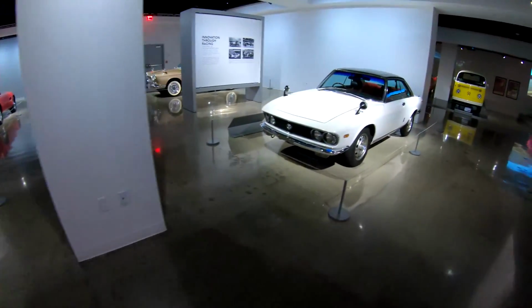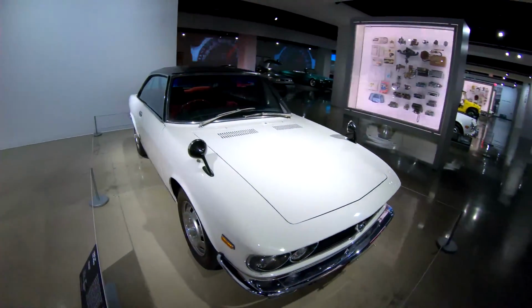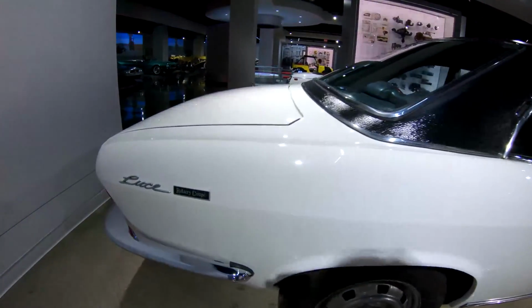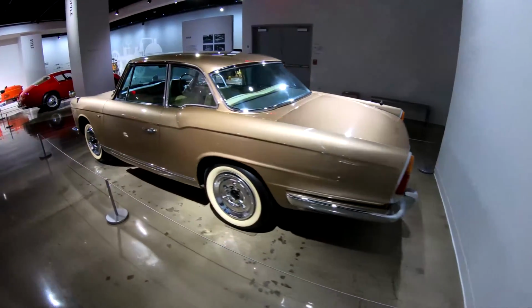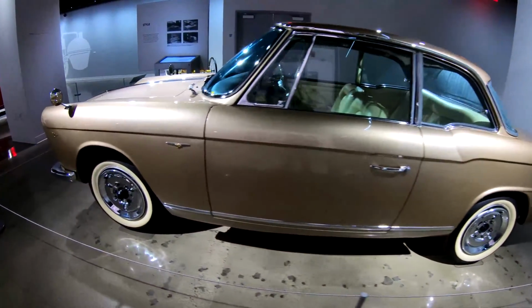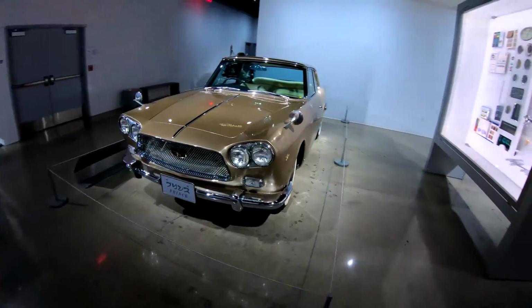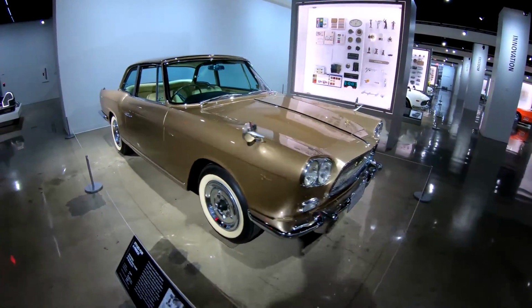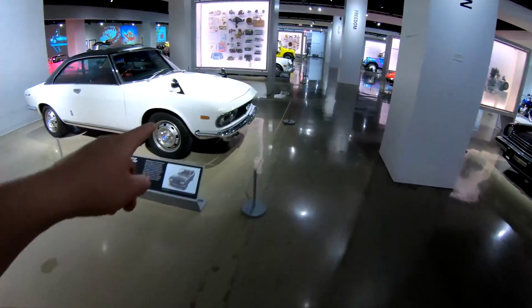This Mazda Rotary Luce Coupe. Really damn cool looking car. It's a shame we can't see what the engine looks like, because I'm pretty sure that would be pretty cool too. What do we got here? I have no idea what this is. A Skyline Sport. From, is it a Prince? Oh, it is a Prince. So this is an early Nissan, and it's an early Skyline. So before we had Skyline GTRs, we had Prince Skylines. Not bad. God, I love those mirrors on this car. Look at those mirrors. Aren't they just cool?